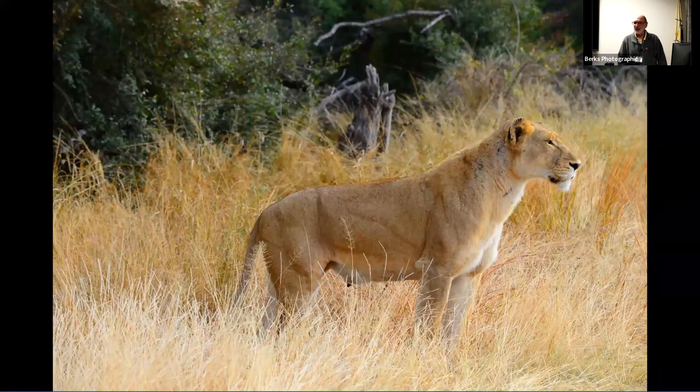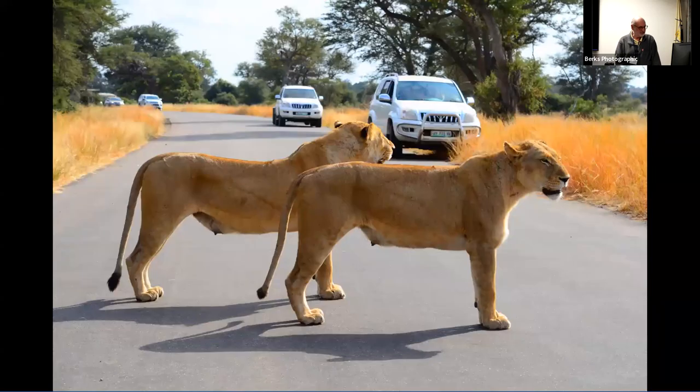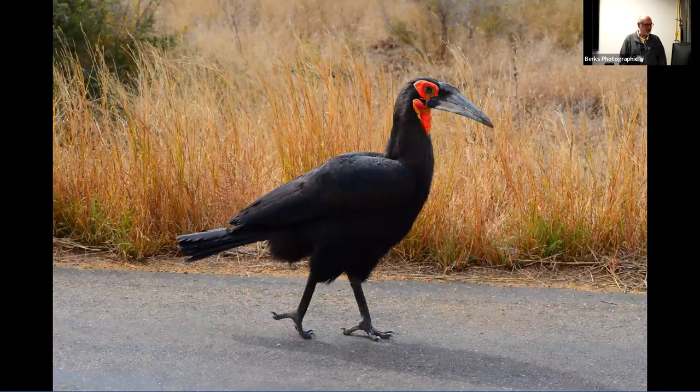And here we have some more lions. In case you wonder, why are you going to see so many lions? I saw 267. Undoubtedly, there were a few repeats, but not many. And again, traffic comes to a halt. And the reason why you see cars way in the distance, there were more lions down there as well. There was a pride in the area. And another round hornbill.